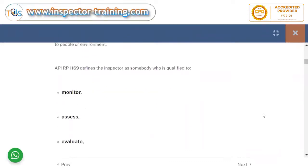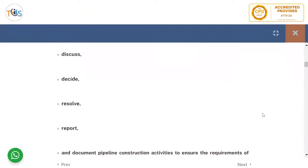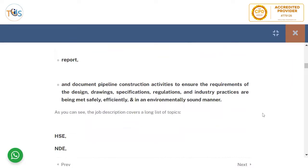API 1169 defines the inspector as somebody who is qualified to monitor, assess, evaluate, verify, discuss, decide, resolve, report, and document pipeline construction activities to ensure that the requirements of the design, drawings, specification, regulation, and industry practices are being met safely, efficiently, and in an environmentally sound manner.